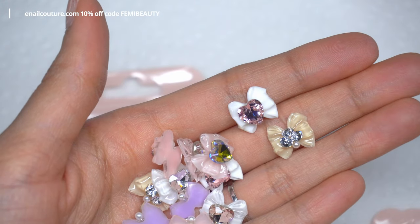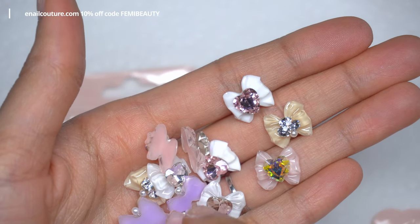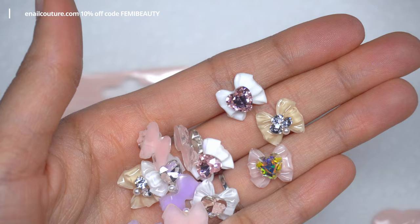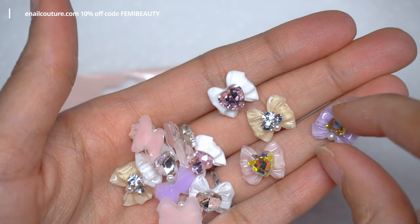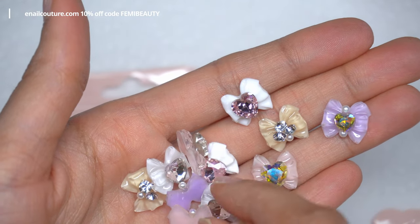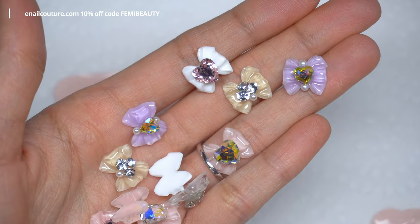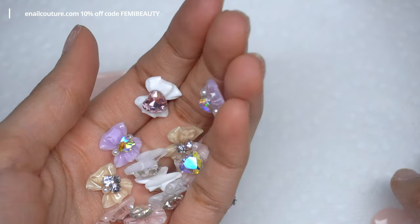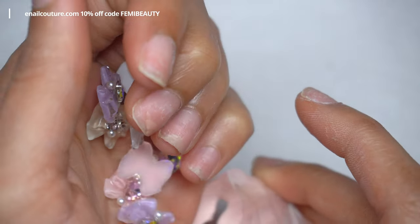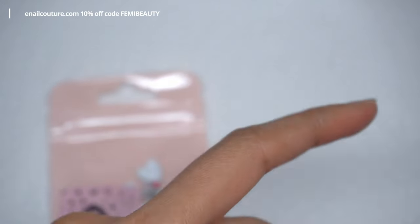This one has a pink heart. This one has an AB heart. This purple one has an AB heart with a pearl at the bottom and top. This is like the prettiest freaking charms ever. I love them. Love, love, love. I'm gonna definitely use those.